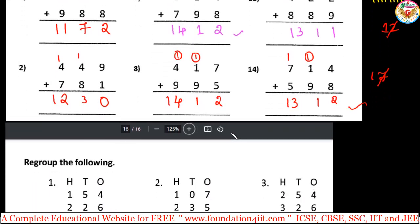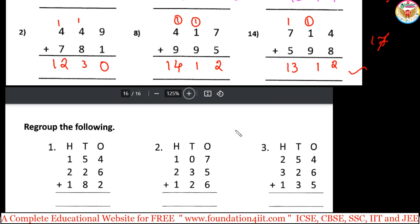Regroup the following pages. In regrouping we have more than two 3-digit numbers, three sets to practice. There are around 10 to 12 sums. So this is ones, tens, hundreds. First you add this: 4, 6, 2. 4 plus 6 is 10, 10 plus 2 is 12. In 12, 2 is only in the units place, 1 should be in the tens place. Okay, you can carry this, because this 1 also you need to count, don't forget. We need to add all.